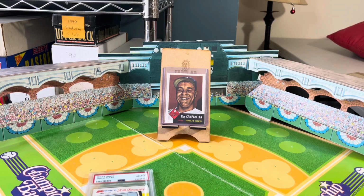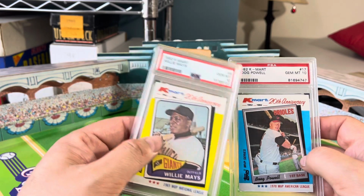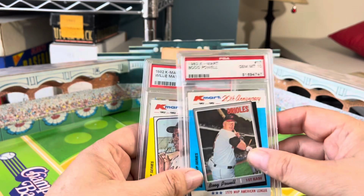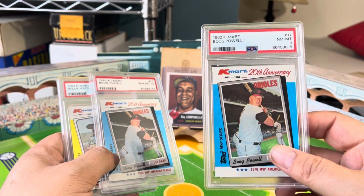There we go. So here's my PSA 10 Willie Mays. Kind of a new holder, which is cool. Old style holder, but still a PSA 10 of Boog Powell. I forgot to take this PSA 8. This is the one I sent in and got slabbed. I wasn't happy that it only got an 8.